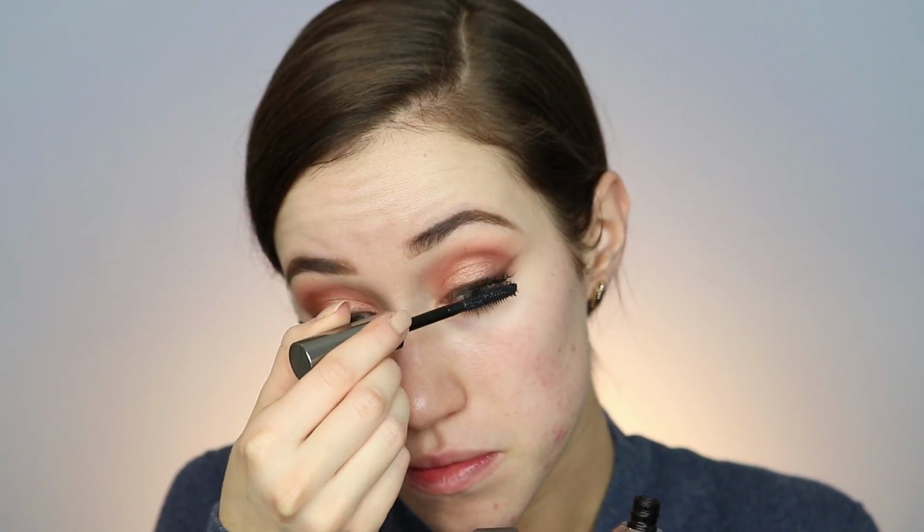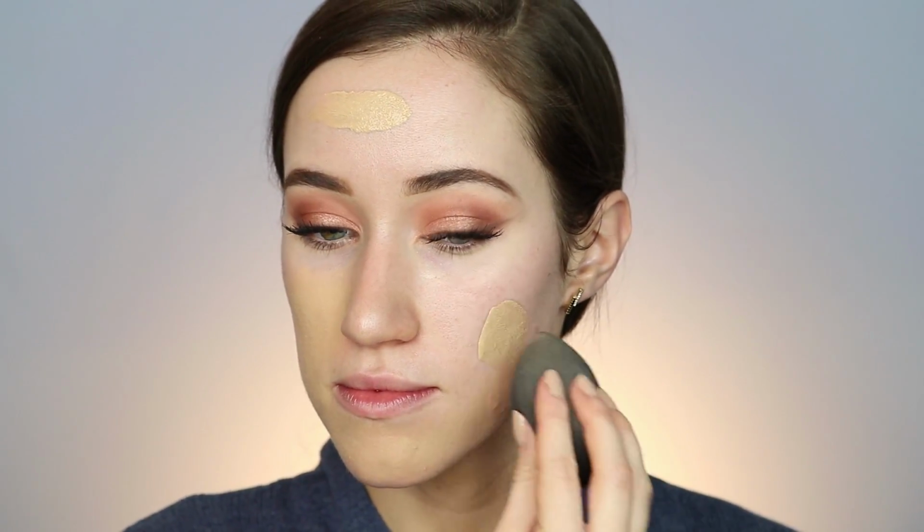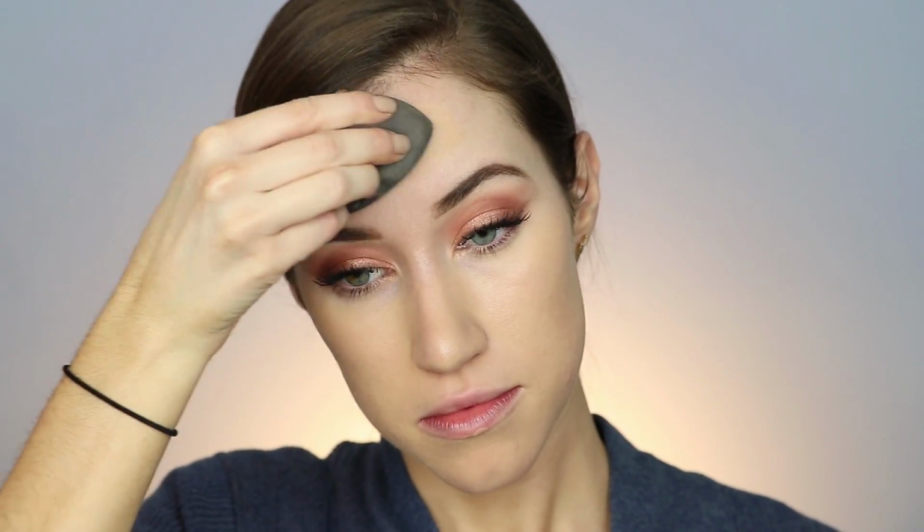And for mascara, I'm going in with the Benefit They're Real Mascara. I did about 2 coats of this on my top lashes, and it made a huge difference, as you can see. So then I put on the Becca Backlight Priming Filter, and then I'm blending out the Maybelline Fit Me foundation. And finally, my skin tone is matching my neck.